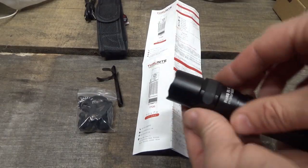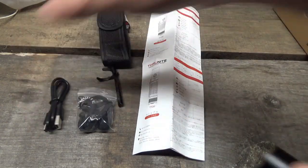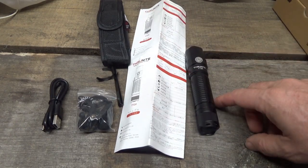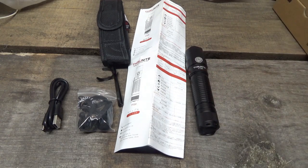I should also mention it is USB chargeable. Of course, the cable should give you a clue. Meanwhile, I'm going to put this through the works on a separate video and a final review, so watch for that. And I'm going to put the links down below for you to go ahead and get one yourself.